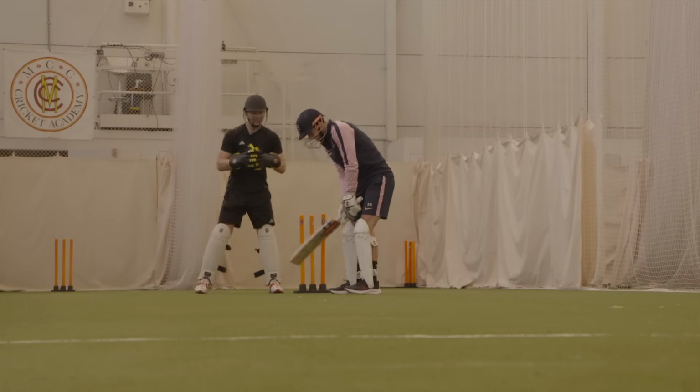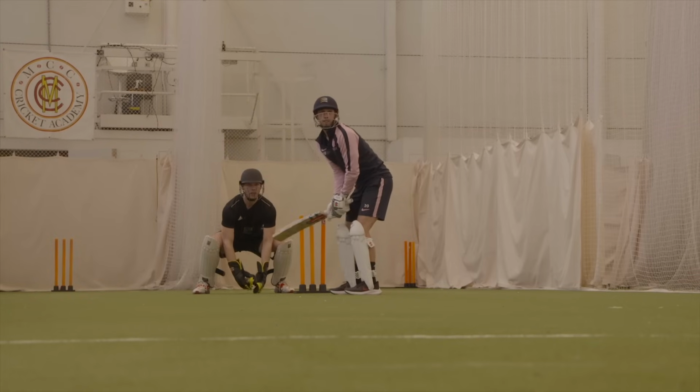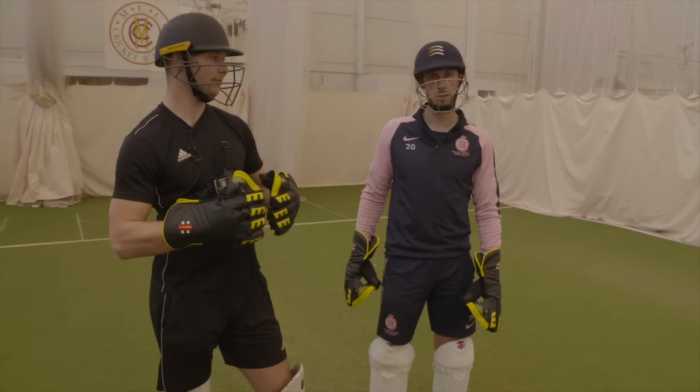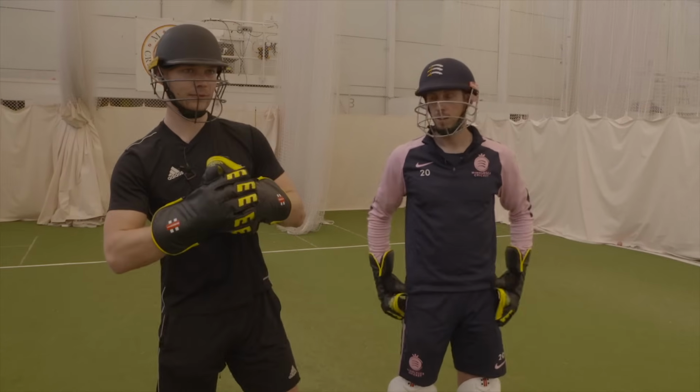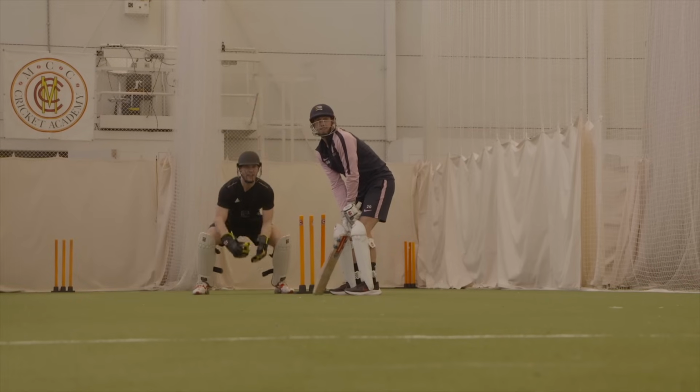John was going to stand in front of me and bat the ball, so I'd have more of a distraction and I would have to catch him out. So after a full day of practice, this was it, the final test. Would I be able to catch at least one ball and earn the title of cricket keeper? It's time to find out.